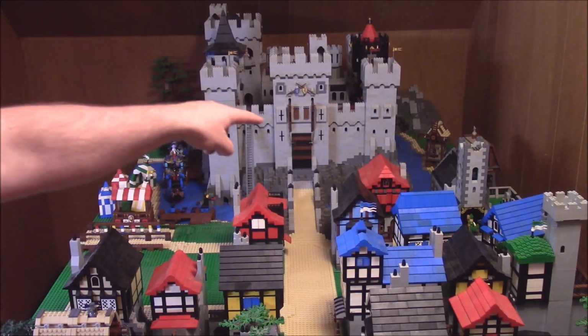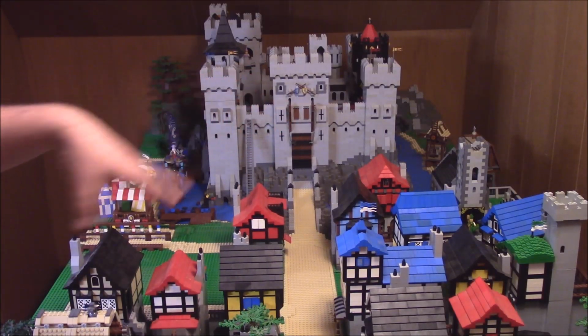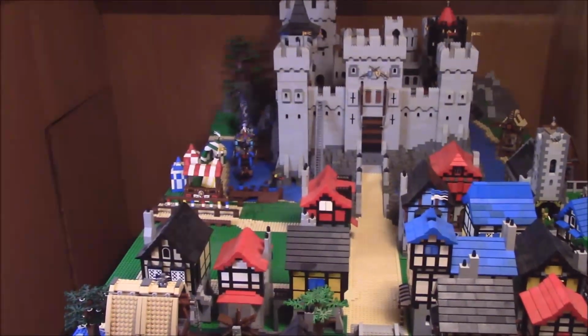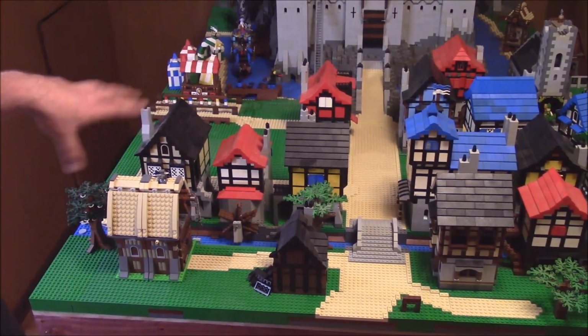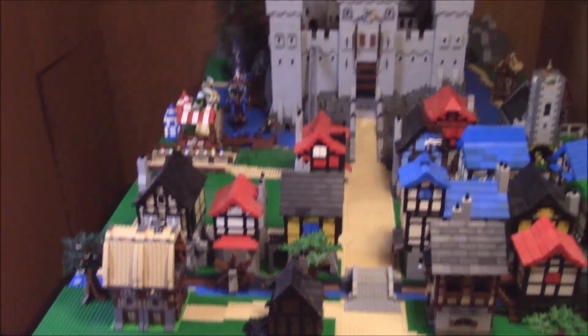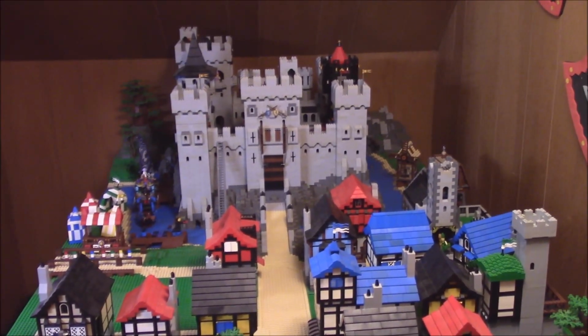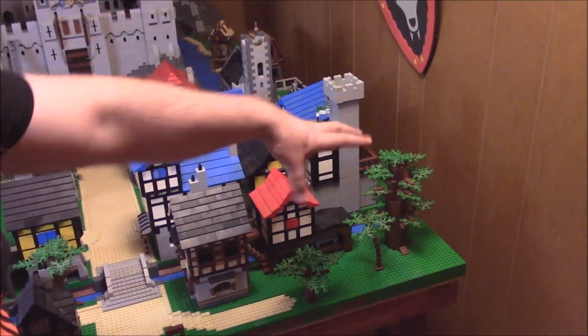Expanded some stuff. I'm working on adding a second farm back there, which will be a wheat farm. So this farm will be vegetables and animals, and then the one over there will be wheat. That's why it's got a windmill over there. Yeah, gonna be fun. Gonna expand the forest, add a few more trees.